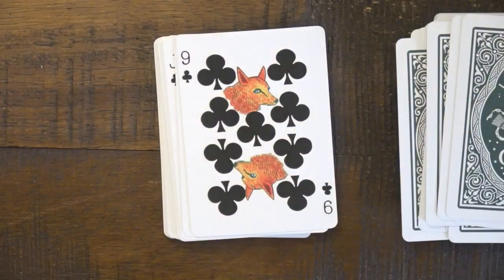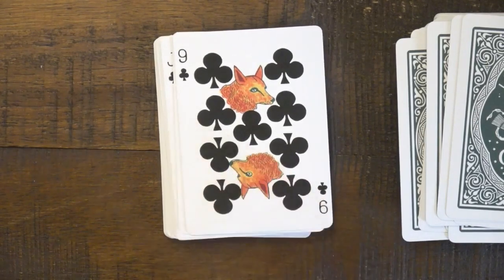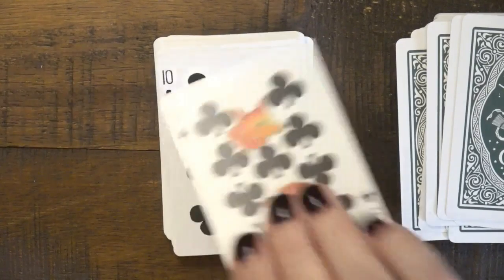Then the Nine of Clubs is a powerful enemy who may destroy. This looks like a wolf instead of the dog friend. Cultivate some friends to help you to aid in the defeat of the enemy.